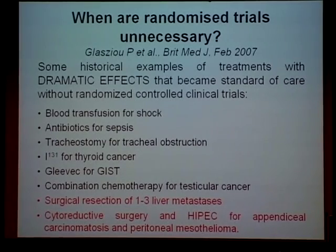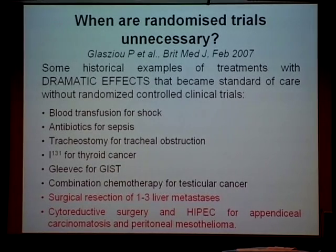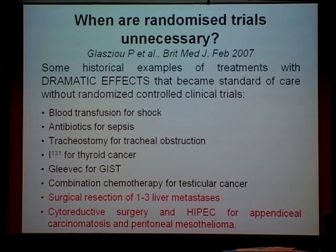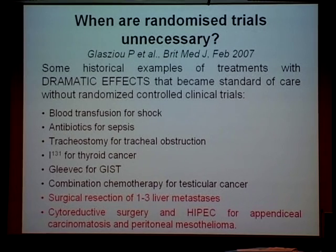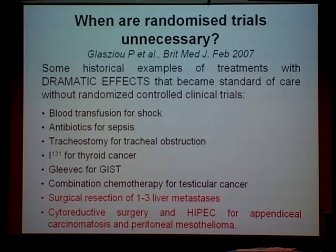Now, I'm not looking at Dr. Esquivel right now. I'm looking away. You know, some things just make sense. And this manuscript, published from Oxford, really says that you don't always need more randomized and more randomized trials. Sometimes you just have to use whatever evidence.